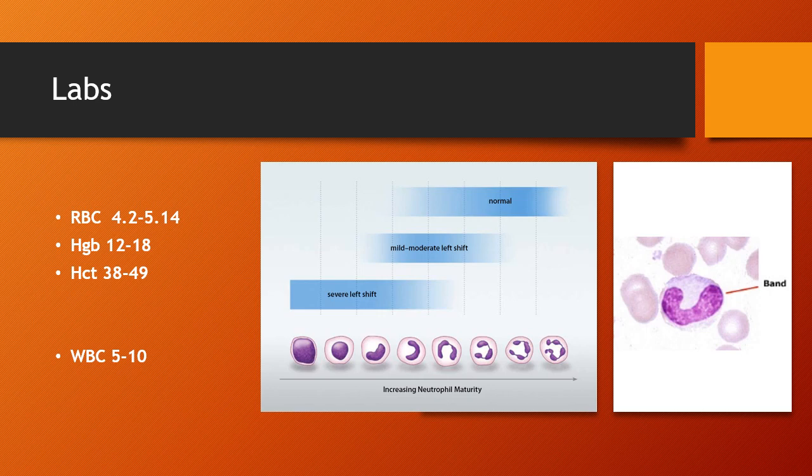Decreased neutrophils also tells us the patient is immunosuppressed and at high risk for infection. A total white blood cell count less than 5 is called leukopenia, and neutropenia less than 500 cells per microliter is a person who's at severe risk for infection, and we would want to institute neutropenic precautions.